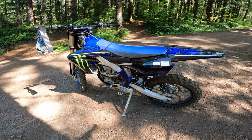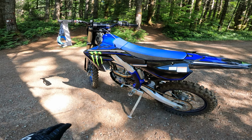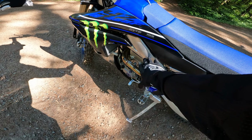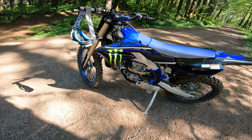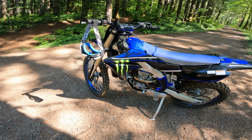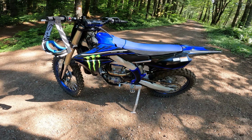But anyway, as far as the handling, everything feels really close to the same as the 2019 model. They say that they've actually changed the torsional rigidity of the frame a little bit. I think it made it a little more flexible up through here, and then maybe stiffened it up down at the bottom a little bit. So it should give it a little better traction in the corners, and it should make it lean over a little easier because of the rigidity up top. But anyway, so far, really enjoying the bike.